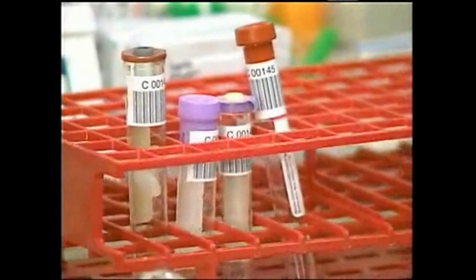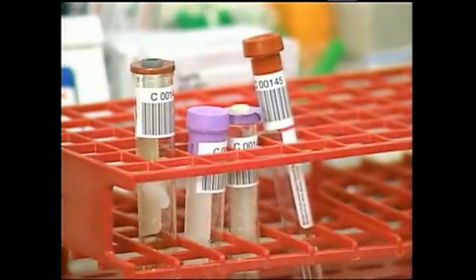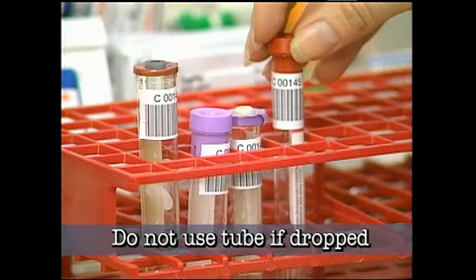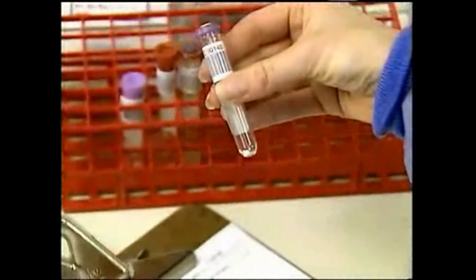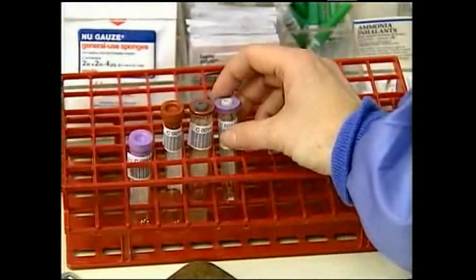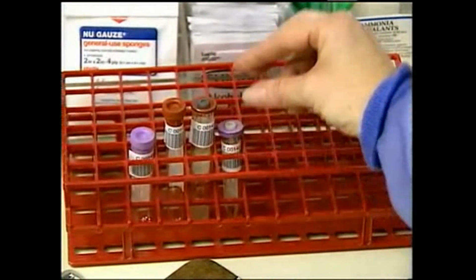Have the tubes on hand at the venipuncture station and securely positioned so they won't fall. You should not use any tube that has been dropped. It may have fine cracks and may have lost its vacuum. Do not store the sample tubes for more than one donor at a time at a venipuncture station. This might lead to mislabeling or filling the wrong tube.